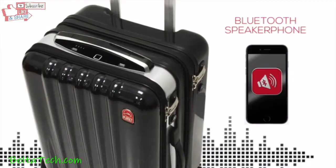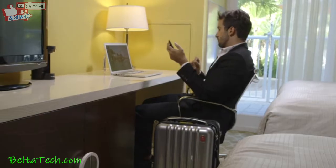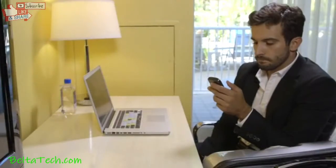The entertainment begins with an integrated premium Bluetooth speaker and microphone. The Suitcase 1 will link wirelessly to your digital music source and provide clear, hands-free calling.